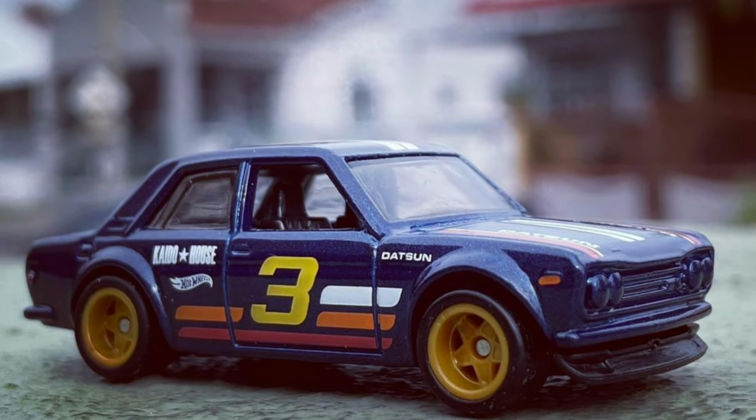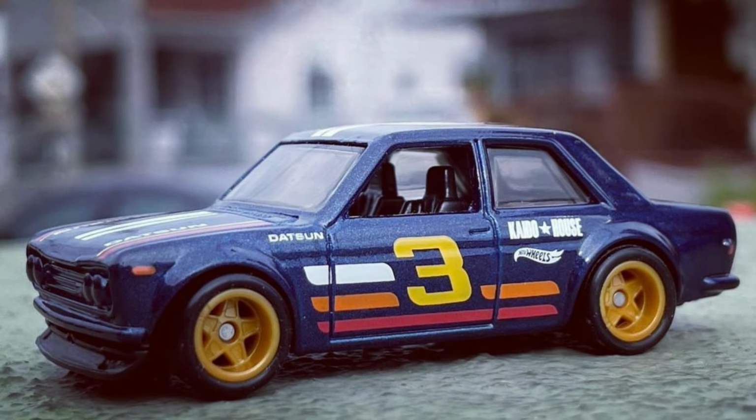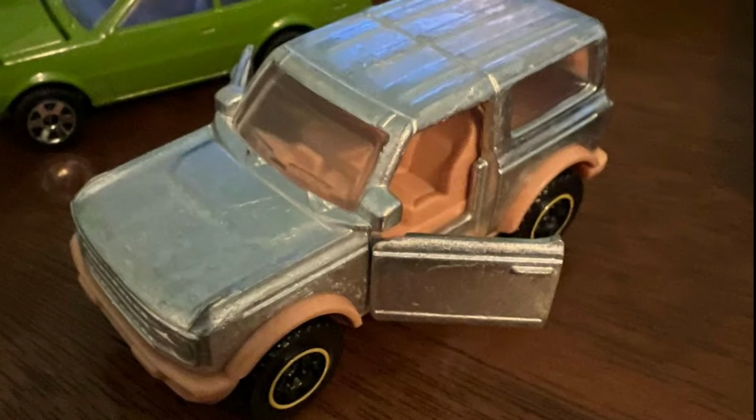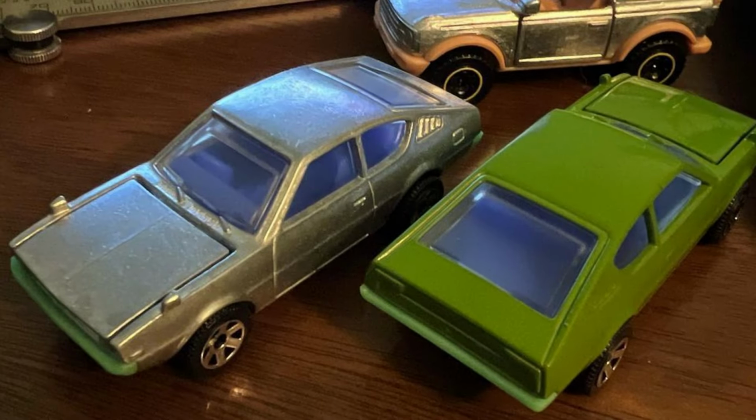An upcoming Datsun 510 will be a mail-in exclusive or mystery pack. A sneak peek of Bronco and Celeste, Matchbox upcoming moving parts models, a two-door Ford Bronco and a Mitsubishi Celeste.